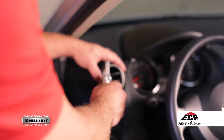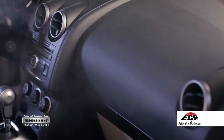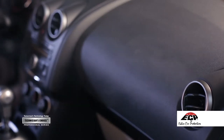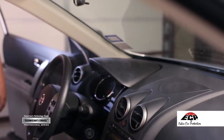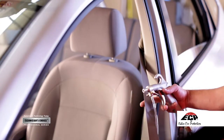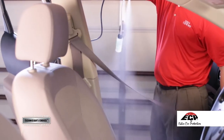How many vehicle sales have you lost on your pre-owned lot because of odors? Do your salesmen not show certain vehicles because of odors? Now there's an inexpensive, fast, and simple solution to gaining consistency throughout your pre-owned sales lot. The solution is Technician's Choice Rid Odor Pro.